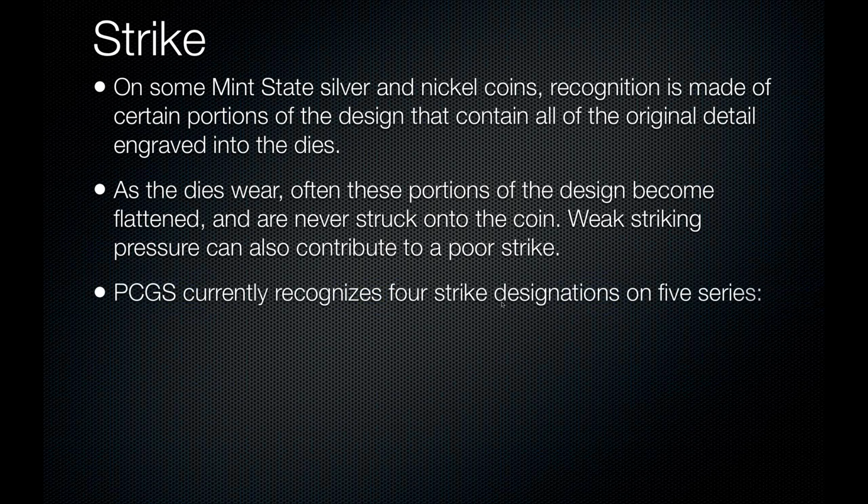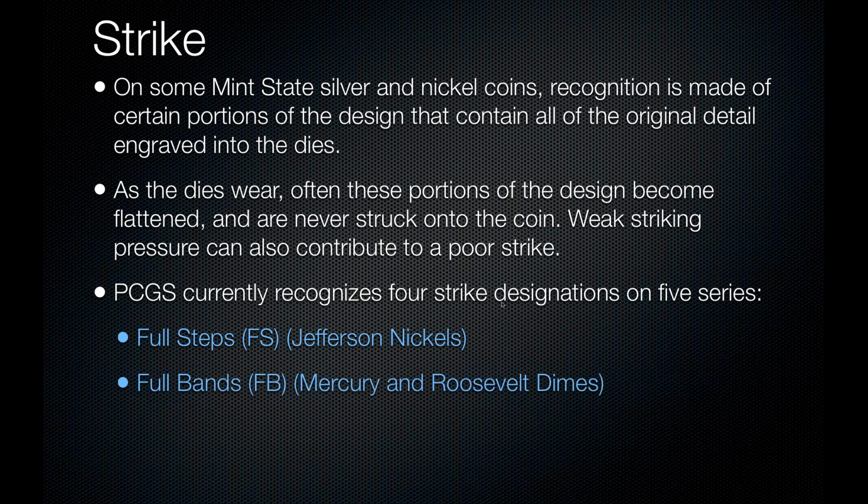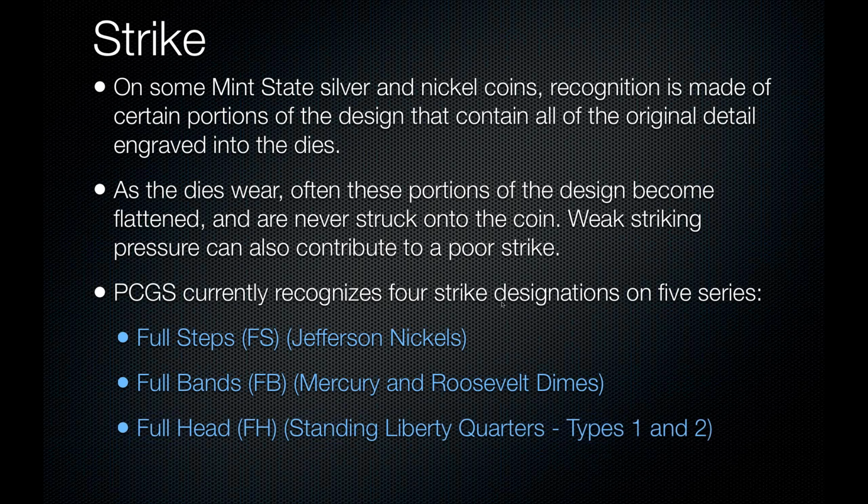We currently recognize 4 strike designations in 5 different series. We recognize full steps on a Jefferson nickel, abbreviated FS, and that would be on the building Monticello on the reverse of the coin. We recognize full bands on Mercury dimes, and recently we've begun to signify full bands on a Roosevelt dime. Full head on standing Liberty quarters, both type 1 and type 2.